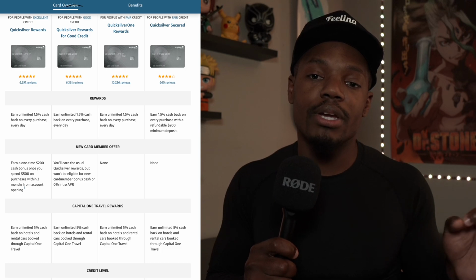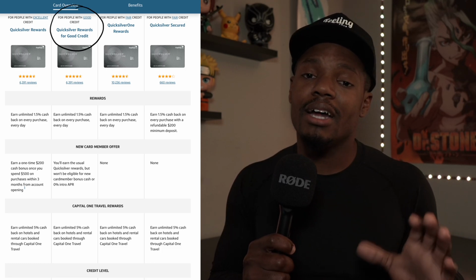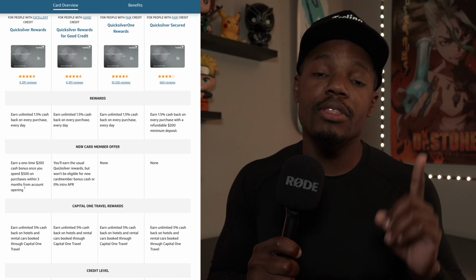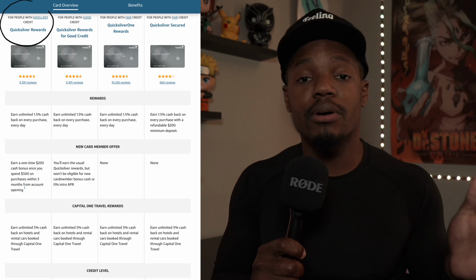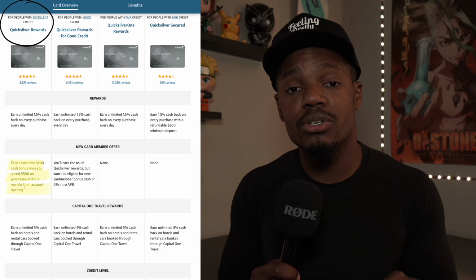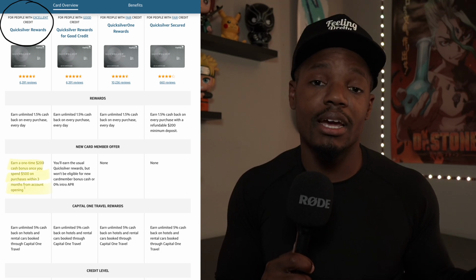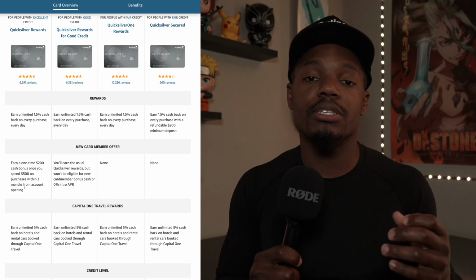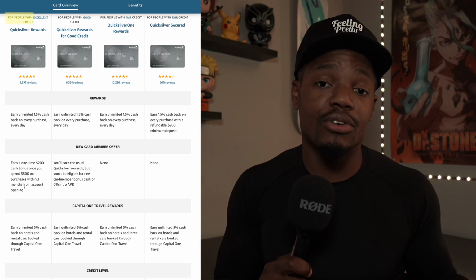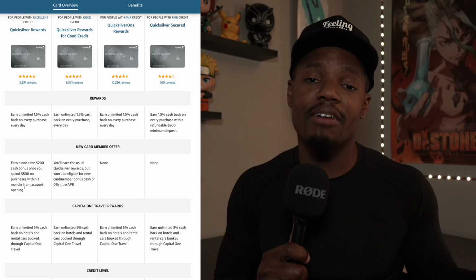And then they have Quicksilver Rewards for Good Credit, which that card is pretty good, but honestly, I wouldn't recommend this one because this one does not come with a sign-on bonus. But the Quicksilver Rewards card, the one above that one, does come with a sign-on bonus. The sign-on bonus, you get $200 after you spend $500 within the first 3 months of opening that card. If you are eligible to get the Quicksilver Rewards card, you do get that sign-on bonus, but you do need excellent credit. So if you can get the Quicksilver Rewards card, I would say obviously go for that.